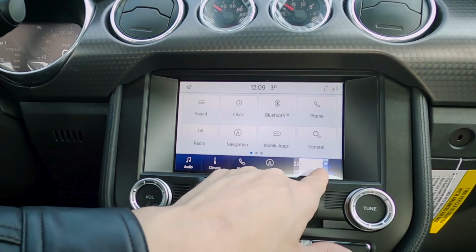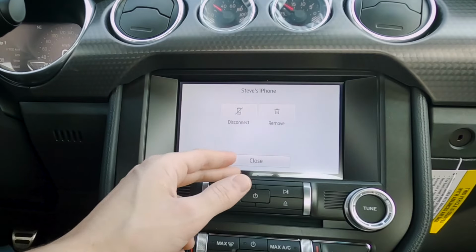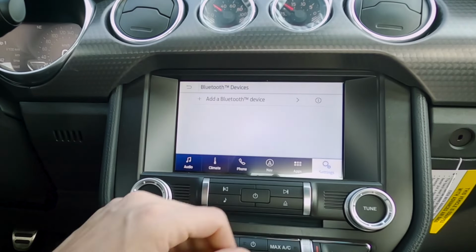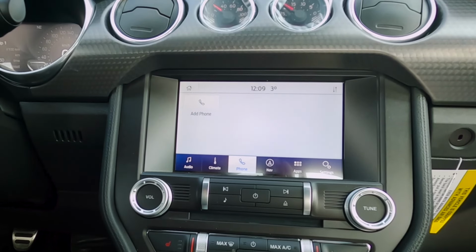By going to the settings on the bottom right, go to phone, we can view devices, and we've got my phone connected there. Any available phone would be there. We can either disconnect or we can completely remove. So we remove the phone. It is now completely disconnected. Going back to phone, we can now add something back in if we wanted to. And that's going to be the basics of how to set up Apple CarPlay inside of the Mustang.